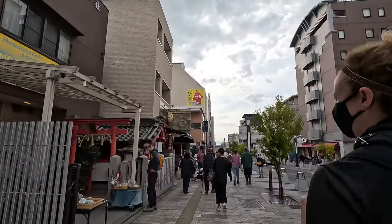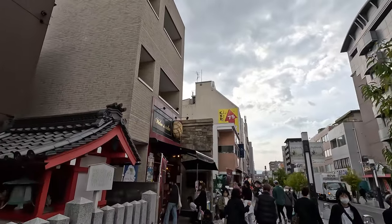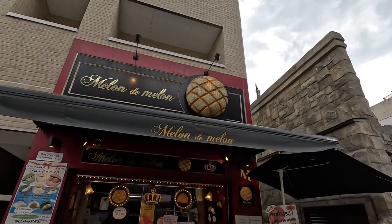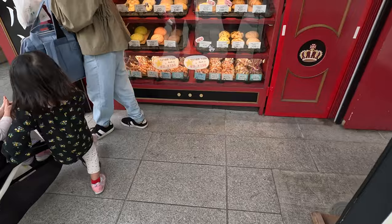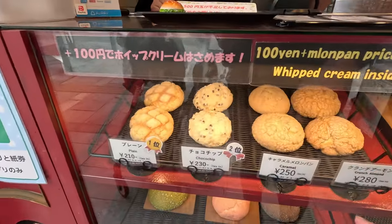On the way back to the train station, Tori stopped to purchase some melon bread. This light and fluffy bread roll was one of her favorite foods from the trip, particularly the crunch almond flavor. Hi, plain and crunch almond.